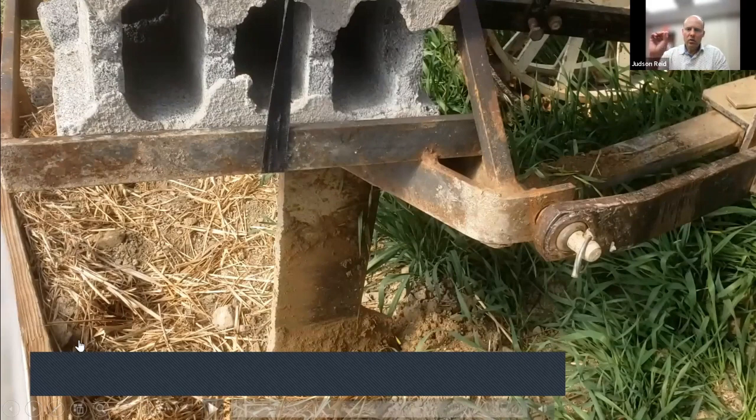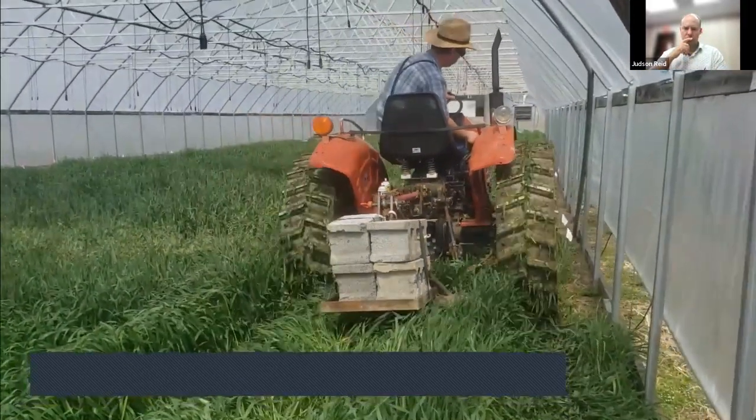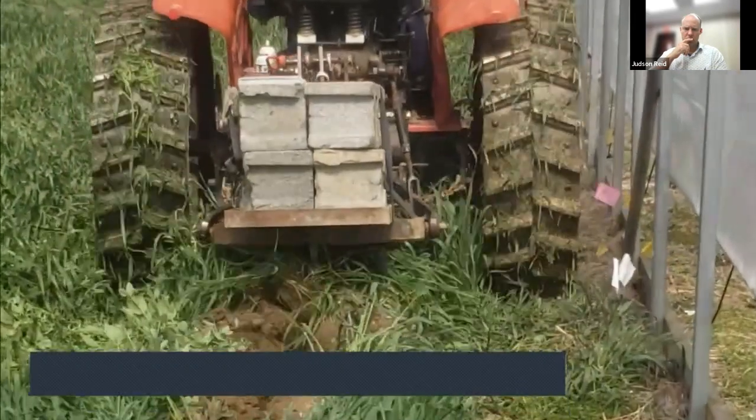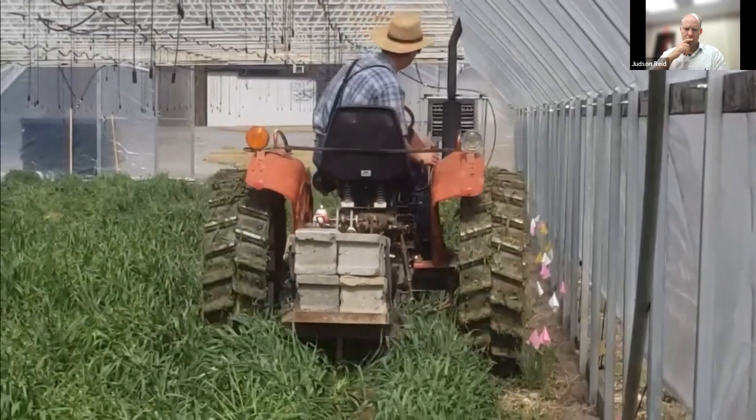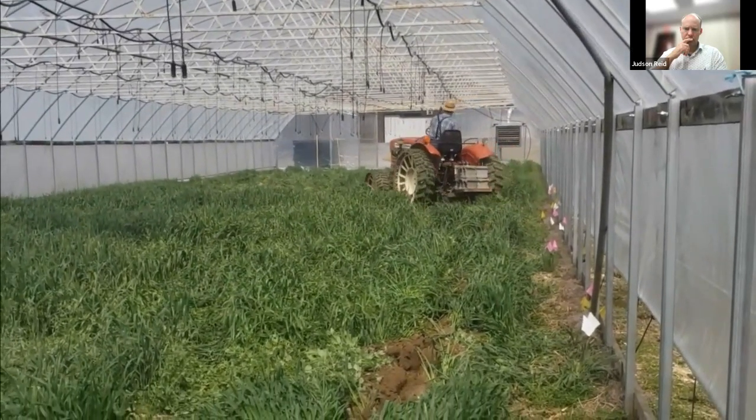Once we are 2 to 3 weeks away from transplanting our warm season fruiting vegetable, most of the time tomatoes, we will then incorporate that crop. So you can see there, the farmer is using a single shank, what we call a chisel plow or a deep ripper, and with additional weight on that. And the idea there is to drop that into the soil as much as possible and hopefully shatter any compaction layers that might be in there.